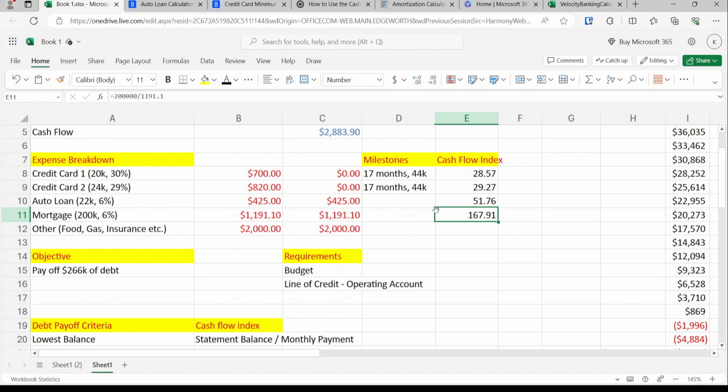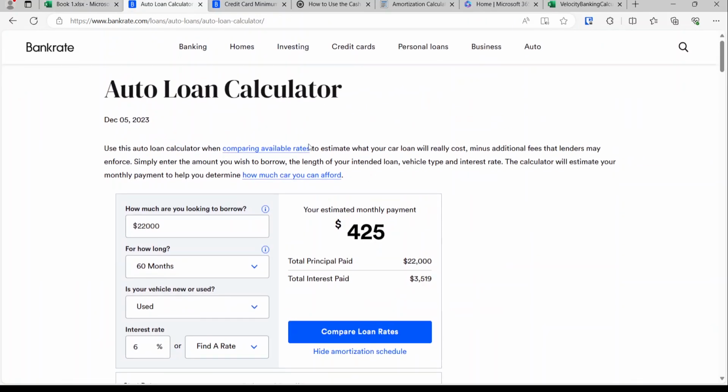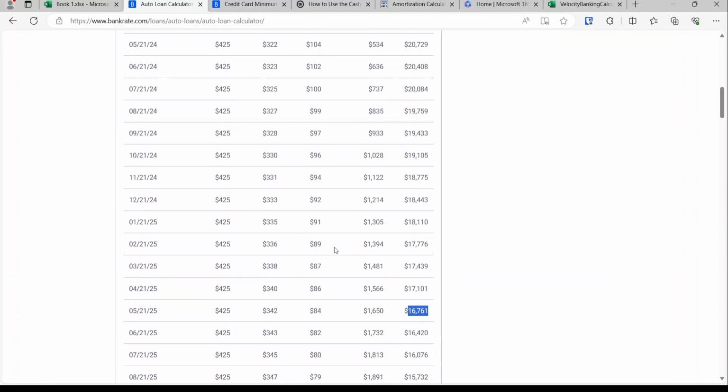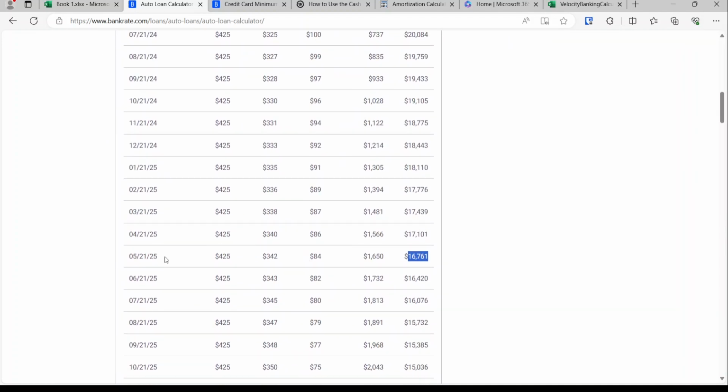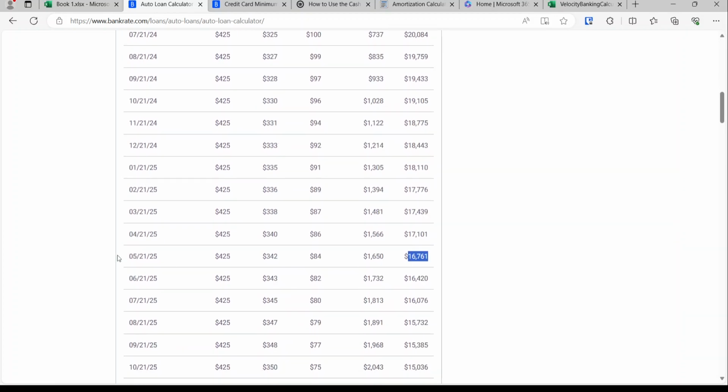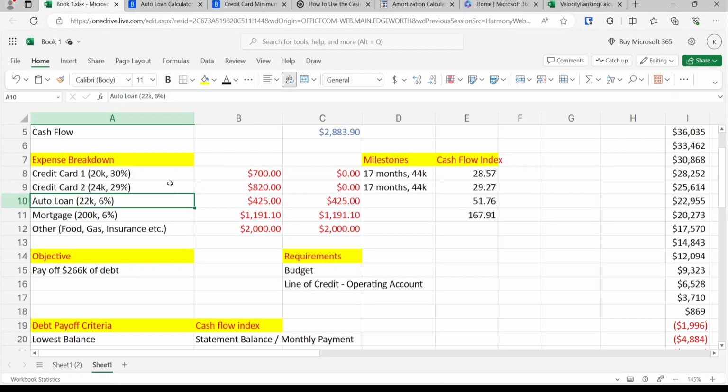All right. So let's go ahead and now pay off this auto loan since we paid off these two credit cards. And now we have to figure out, at 17 months, what's the auto loan balance? So if we have a calculator right here, the auto loan calculator by Bankrate, we have the amortization schedule, and you can see I have this pre-highlighted. After 17 months, it should be May of 2025. It should be, although I may make mistakes.